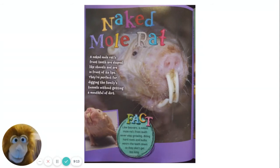Fact, like beavers, a naked mole rat's front teeth never stop growing. Biting hard roots and bulbs wears the teeth down so they don't get too long. Wow. Man. Them poor naked mole rats.